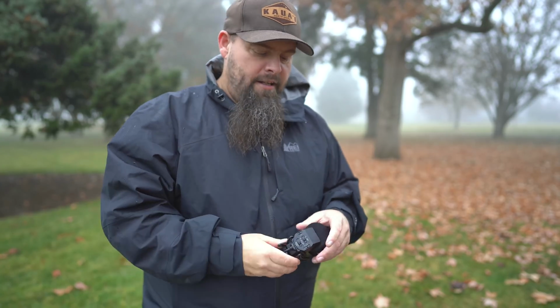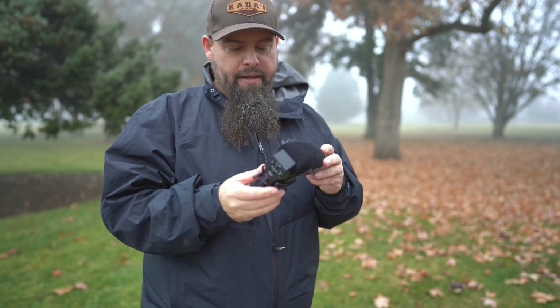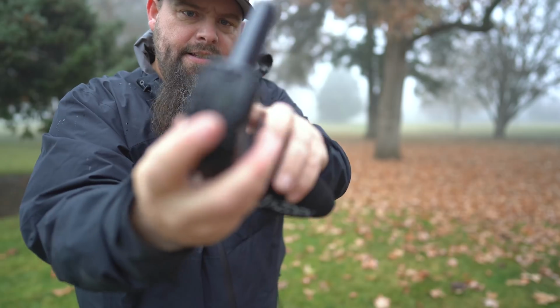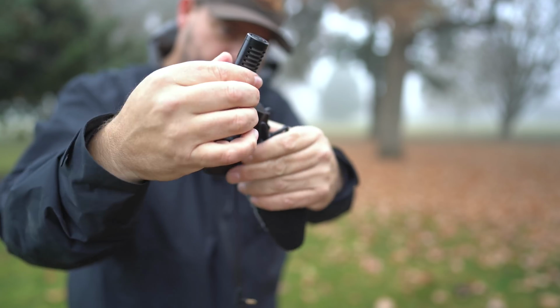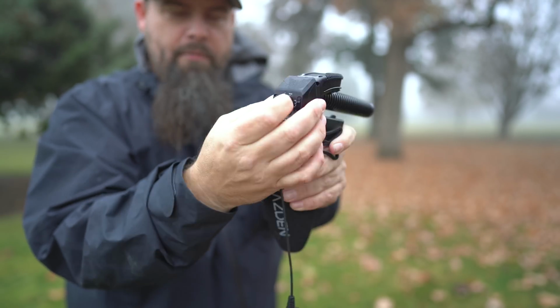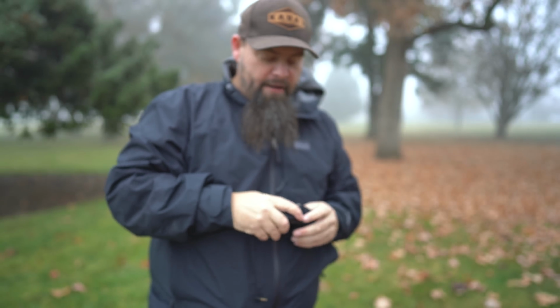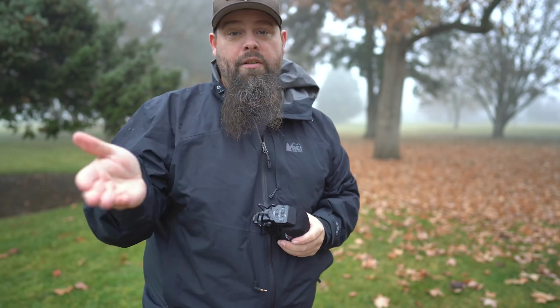So this is an Asden, I think that's how you pronounce it, Asden microphone. And the cool part about this is that it's a stereo microphone. So if I pull this off, we've got a stereo mic up here on top, but it's also got a mono shotgun style mic. So you can just switch it between mono and stereo. This is a really cool microphone, not only because of that feature, you can do both with it, but it's also like maybe even less than half the price of the Rode equivalent, which is only a stereo microphone.